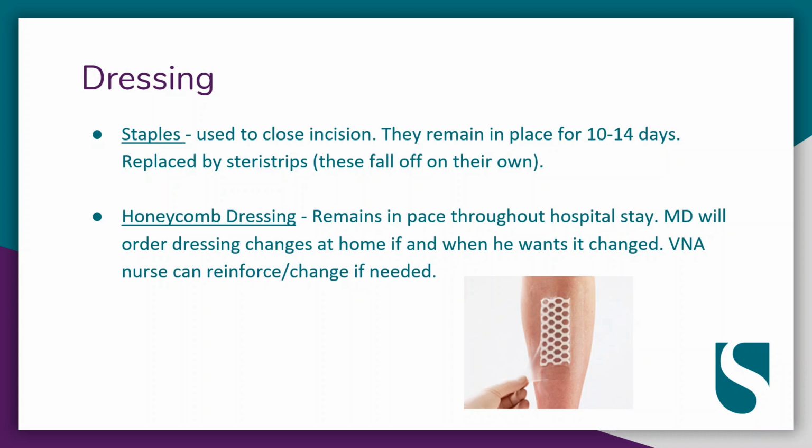And the white there wicks away any drainage, so it's safe and good for your skin as well. Usually, the doctors will tell us not to change it, that if you do have a lot of discharge, to reinforce it, but they like us to keep it on. You'll go home with it, it will stay on for 7 days, and then it can come off after that. But it's really a nice dressing that we've been using for several years now.